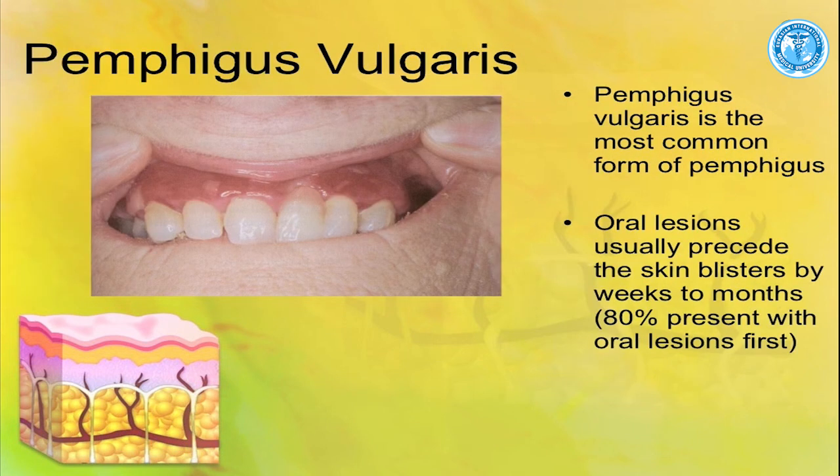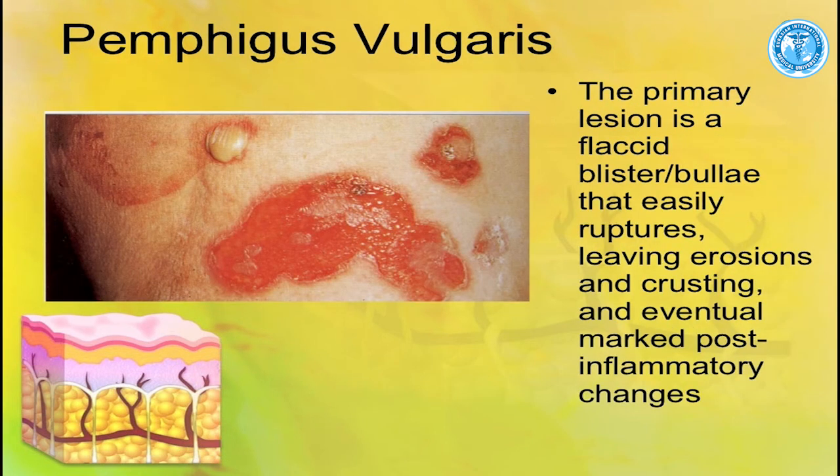Pemphigus vulgaris is the most common form of pemphigus. Oral lesions usually precede the skin blisters by weeks to months. 80% present with oral lesions first. The primary lesion is a flaccid blister, a bulla, that easily ruptures, leaving erosions, and then crusting and eventual marked post-inflammatory changes.